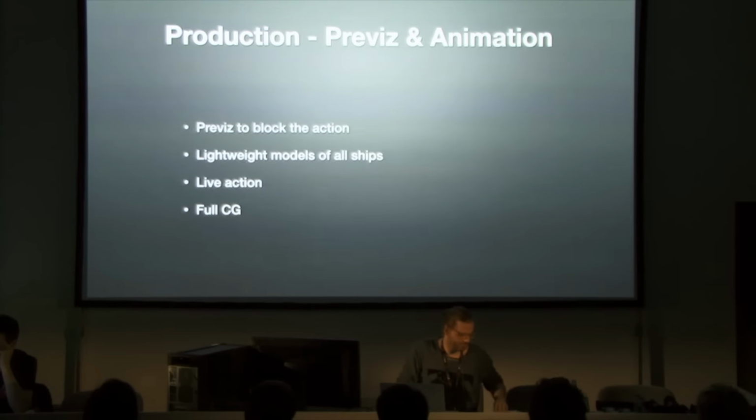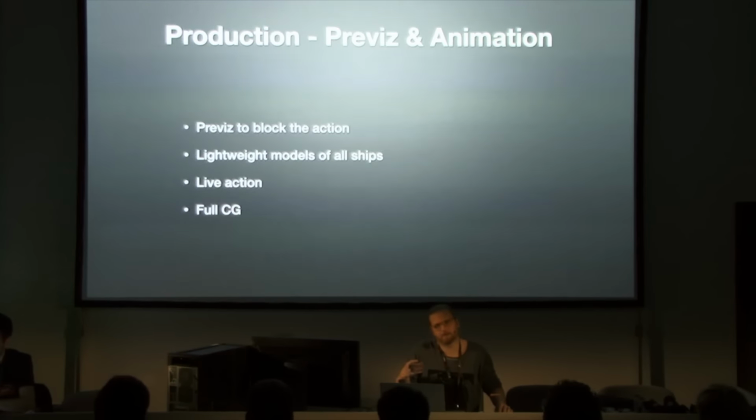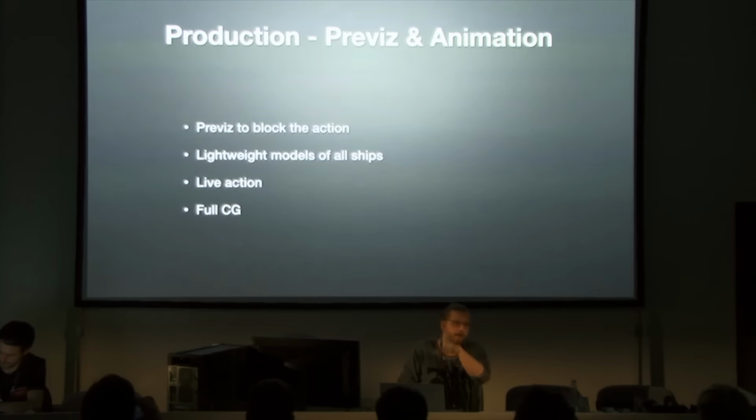So, production. We did previs to block out the action of all the animation, and we had lightweight models of all the ships. It was a little bit different depending on if it was a live action shot or a full CG shot. If it was live action, it was just about tracking the shot, placing our ship, and doing its thing. But in the full CG shot, we also designed the camera and the movement, so it was a bit more animation in there.